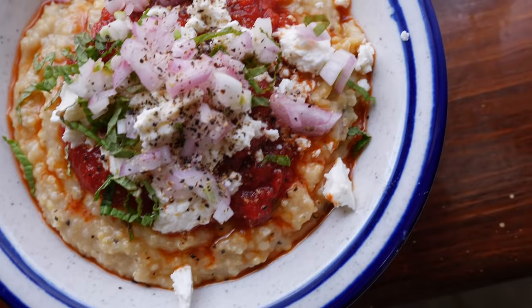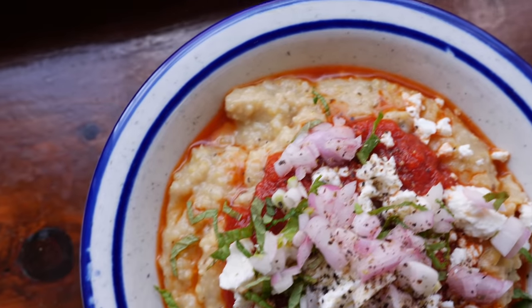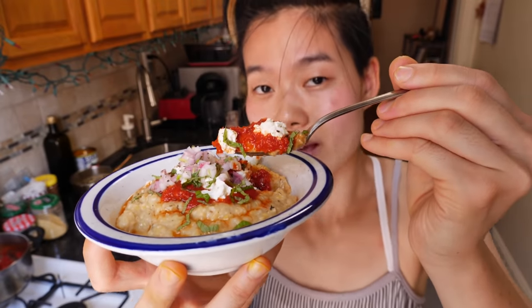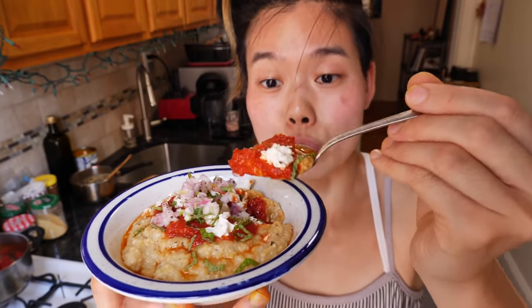Mmm. The pepper sauce is surprisingly acidic, which I guess shouldn't be that surprising because it was packaged and there was citric acid in that brine, but that provides a wonderfully acidic balance to that creamy, creamy polenta. And then with that cheese and the shallots, it's very punchy.